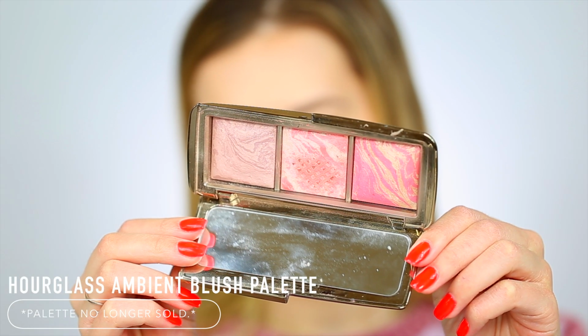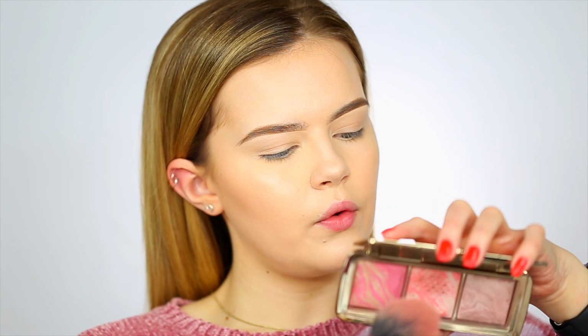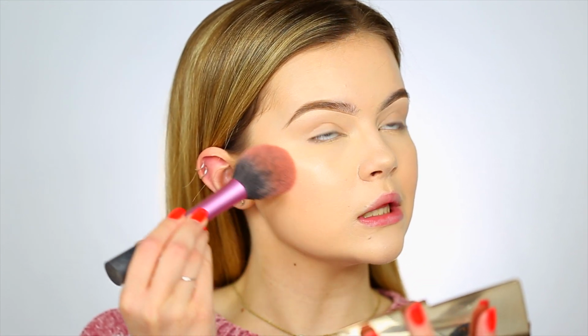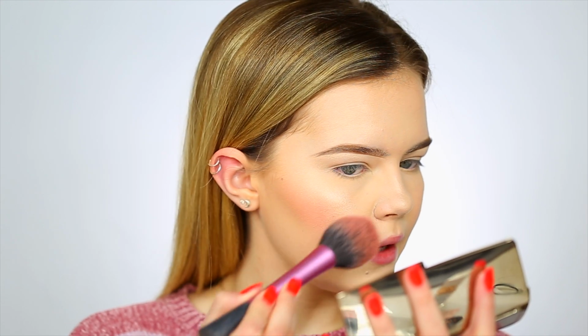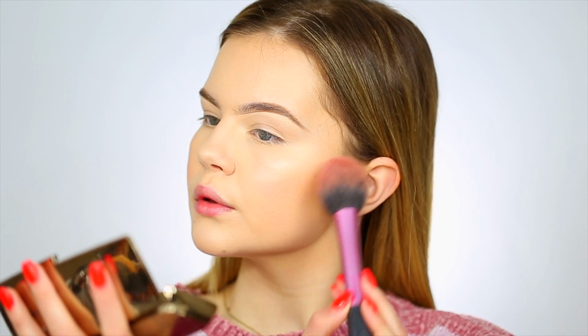So for blush, most of the time I like to use the Hourglass Ambient Lighting Blush Palette. I love Hourglass blushes. The formulas are amazing. They stay literally all day long. Usually I like to go for Incandescent Electra, this shade in the middle. And with my Real Techniques fluffy blush brush, I like to glide this along the cheekbones. I've been liking to use this technique as of late because it really highlights my cheekbones and gives my cheekbones a serious structure, and I'm loving it. It's so pretty and natural.